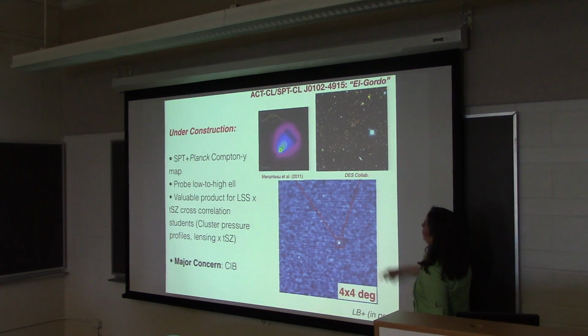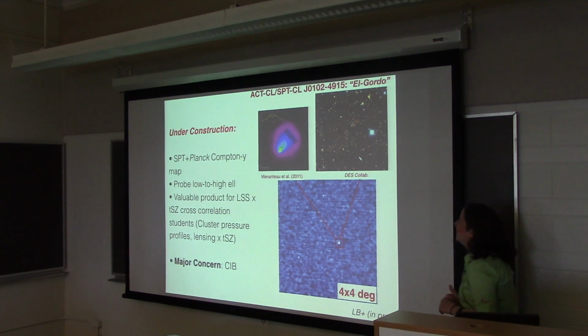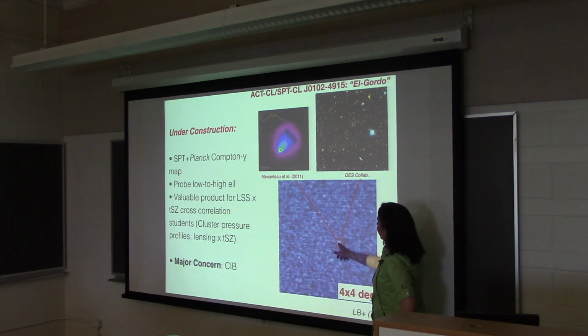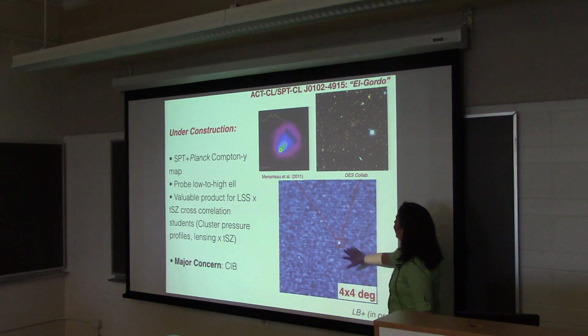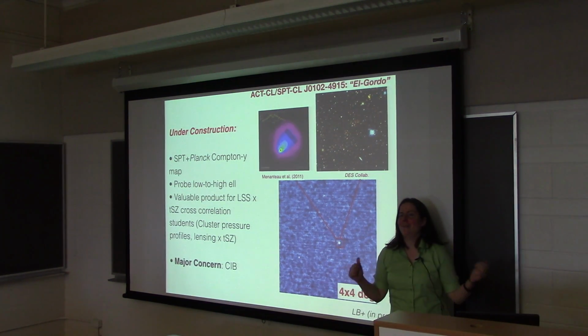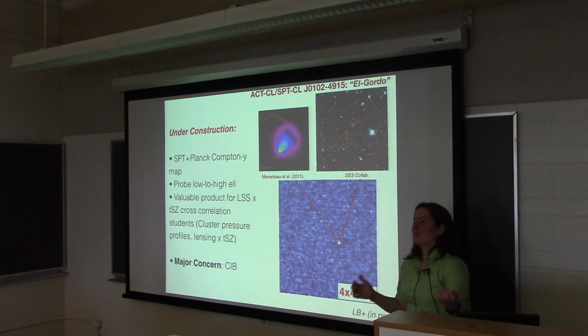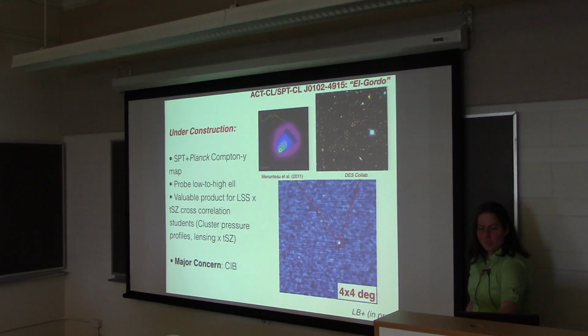So this is one of the most extreme clusters in the whole universe. It's called El Gordo, the fat one, which was discovered both by ACT and SPT. And it's a 40 sigma detection in the SPT map. It's over 10 to the 15 times the mass of the sun. But there it is in this Y map. We're really limited on signal to noise on individual objects right now, and where the real gain is going to come is from stacking and from cross-correlating survey data from DES and SPT. So this is coming. Stay tuned.